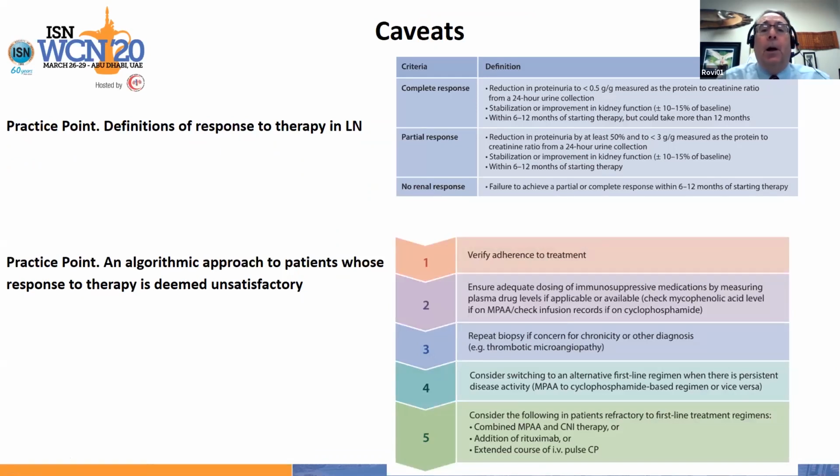There are several caveats to be realized. We have defined in the practice points complete response, partial response, and no renal response. These are fairly standard definitions that are used in many clinical trials that are being conducted recently or currently.